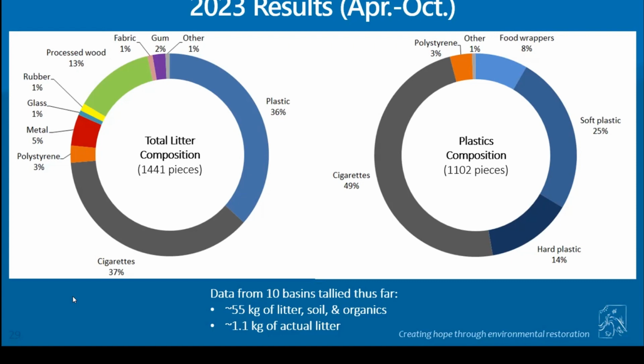And then on the right pie chart, we further break down the plastics into what we actually caught. As you saw from the trial period last year, we caught things like food wrappers, soft plastic, which would be bits of plastic shopping bags or Ziploc bags, hard plastic from various kinds of toys or other things, cigarette butts, polystyrene. Polystyrene is a type of plastic, and cigarettes actually count as a kind of plastic. They're made out of mostly a bioplastic called cellulose acetate. Even though it is a bio or plant-based plastic, it is a plastic nonetheless. So we counted it as plastic litter.